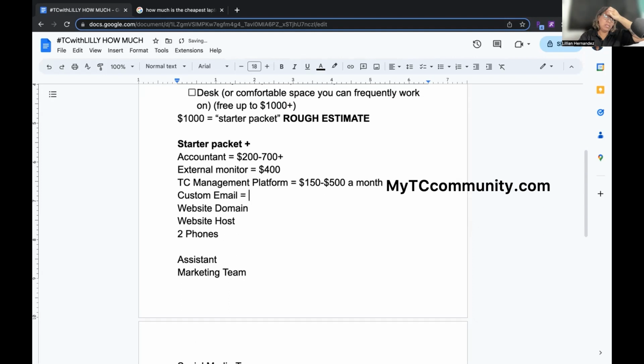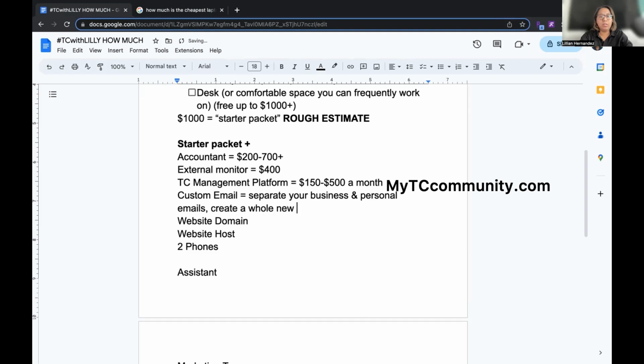Custom email, like Gmail's, I forget what it's called, like Workplace or something like that. I could be getting that wrong, but it's so you can have the at and then your business, like I have at Transaction Care. Again, I use Microsoft for that, and then I just link it to my Gmail, and I love using Gmail. But if you can't afford that in the beginning, I would just make sure you separate your business and personal emails. Create a whole new free account, and then work your way up to customization.